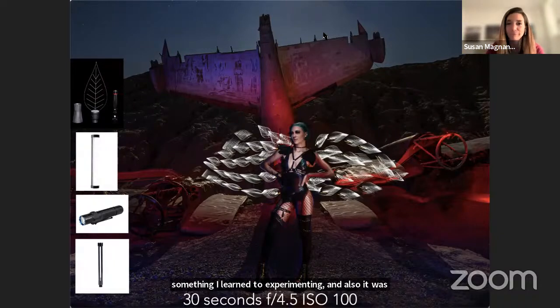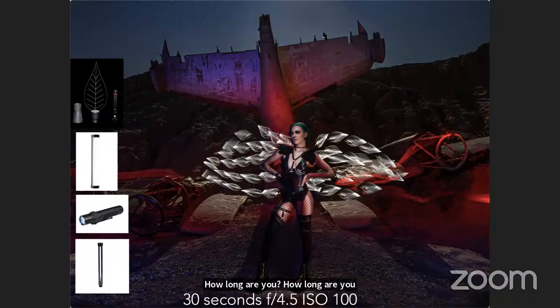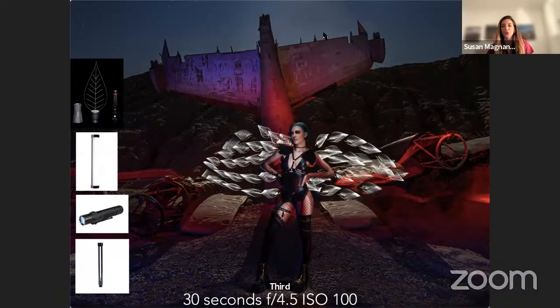Good question. How long are you in the picture to add your light paint? Sure. So 30 seconds. I took the full. So this is how it works.